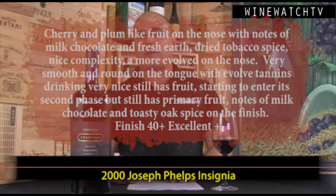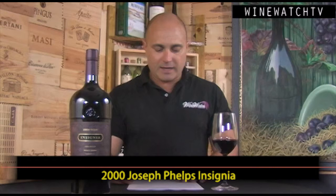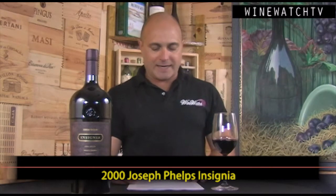This wine's still probably good for another couple years, but I would say drink it up if you have the 2000 Insignias in your cellar. Really showing nicely today. Some milk chocolate and toasty oak spice on the finish. Excellent juice. The 1999, this wine was still a little bit tight.